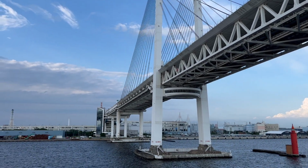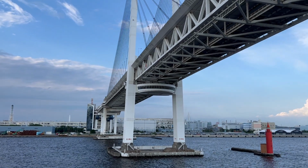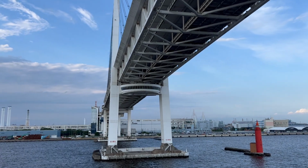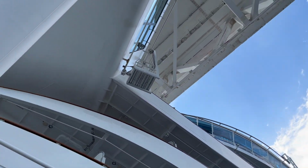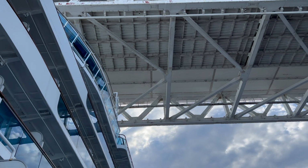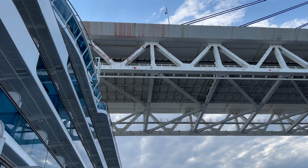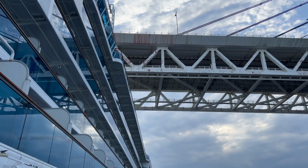Okay, guys, that's the Yokohama Bay Bridge. Nice little observation deck there, huh? Anyone in it? Nope. Completely empty. Here we go. A few feet to spare. You hear the music reflected off the upper deck, hitting the bridge and back down, and then it fades away.